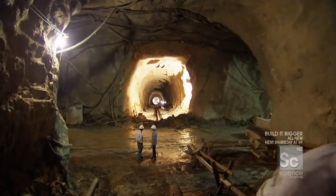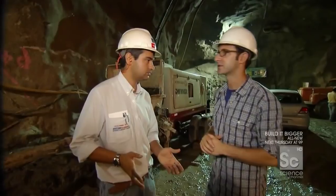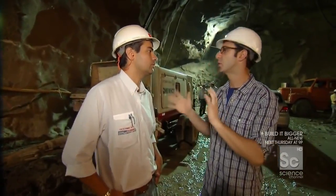So that's the turbine down there. Yeah. And the central idea with the penstock is to do what to the water? Increase the speed and the pressure. Both needed to move the turbines. And so the water's moving how many meters per second? 10 meters per second. 10 meters per second, so that's like 20 miles an hour.